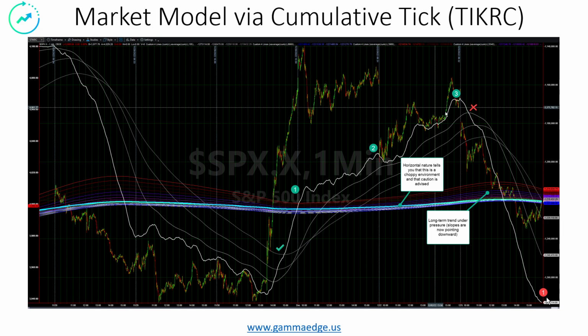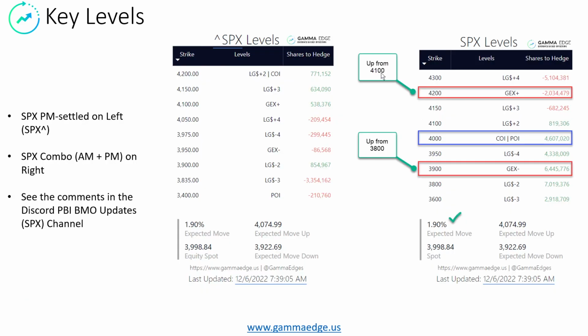So we are in day one of the downside. It could reverse higher. We are looking for a continuation. We might see something like this, which just occurred recently. We might drift upward. If we do retake the ribbon, expect more of the same in terms of the long-term model. Key levels for today, as I said, we've moved up to 4,200 from 41. We've moved up to 3,900 in minus GEX from 38. Both of these are constructive for the bulls.